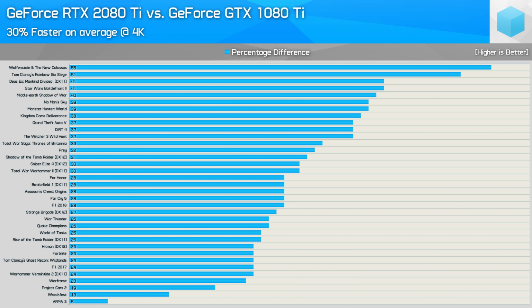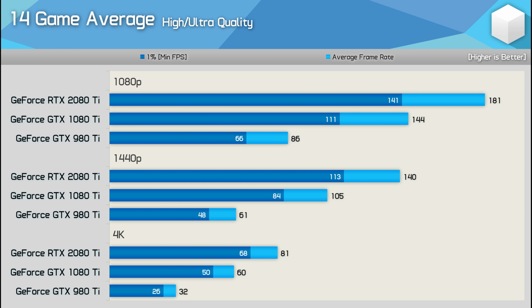Upon release, the GeForce RTX 2080 Ti was roughly 30% faster than the GeForce GTX 1080 Ti, and today it's still roughly 30% faster. So it was quite disappointing to see Nvidia charging 70% more for a GPU that's only 30, maybe 35% faster, particularly given that with the previous generation, we got 70% more performance for less than a 10% increase in price.